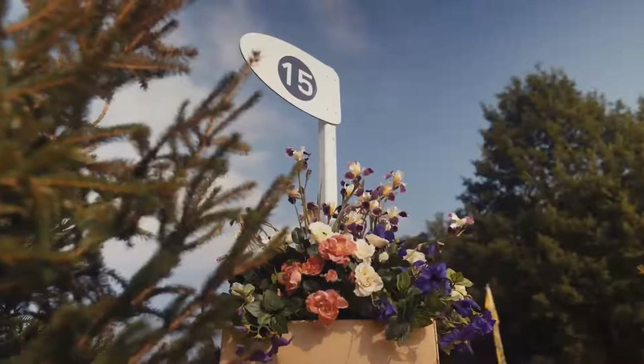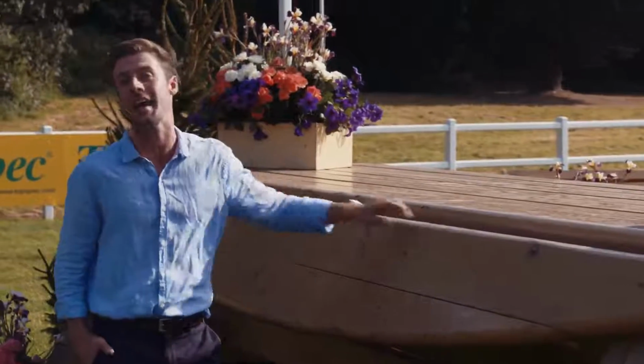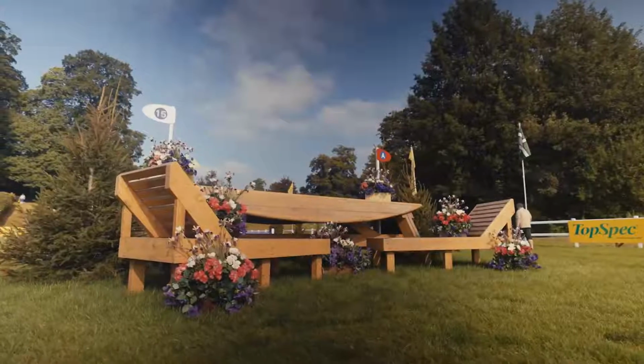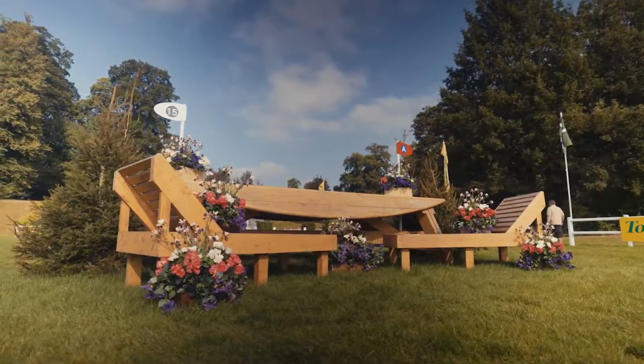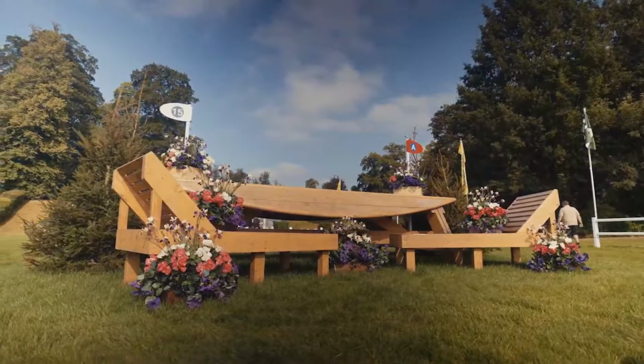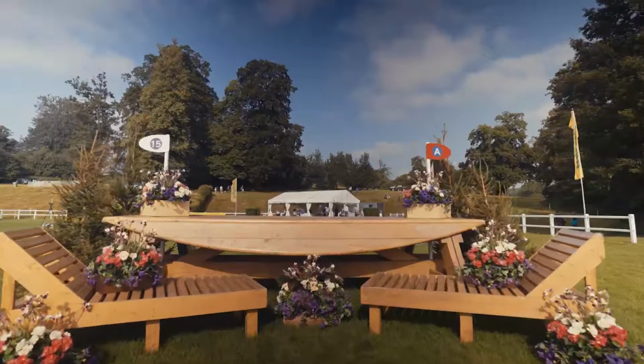We are at fence 15, A and B out on course. An enormous table that has travelled all the way here from Burghley. Now, as if the table wasn't difficult enough, the way they put the chairs on takeoff means that you have to jump this table totally straight and square, whereas some riders perhaps would want to angle it to get back to the B gate element out.